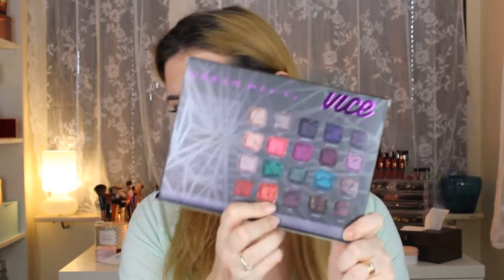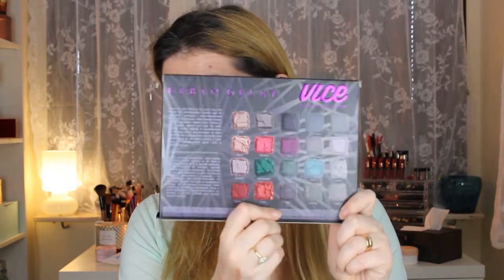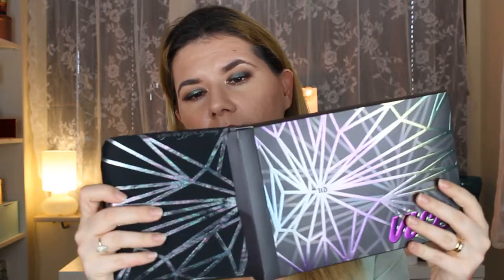I think this is Vice 4, I don't know, it's a Vice palette. These are the shades, they look wonderful on the packaging. And the palette is the most beautiful palette you've ever seen. It comes in this bag, or what should I call it? It looks so nice.